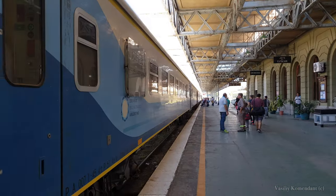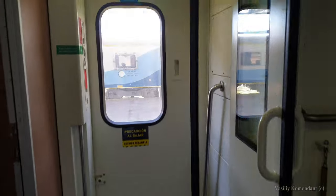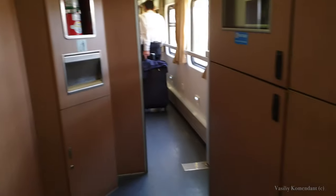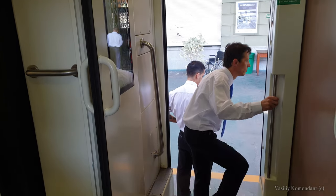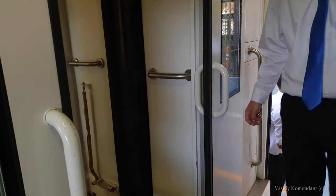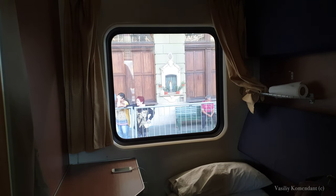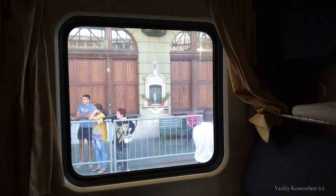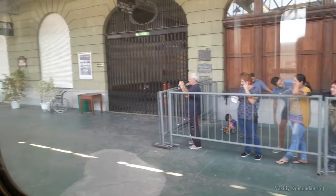And well, that's the train. Pretty new cars, they've been in use since 2017 or 18, so it's really a new train. I guess manufactured in China. Well, at least that's what I've been told. Here we are about to depart from Córdoba, from the Mitre station. These are our attendants. Well, that's my compartment. Well, there are two pillows because technically you're getting two sets of bedding, sheets and the blankets and the pillows and whatnot.